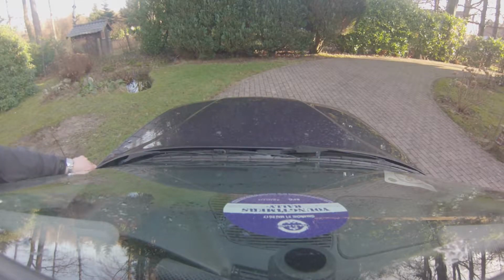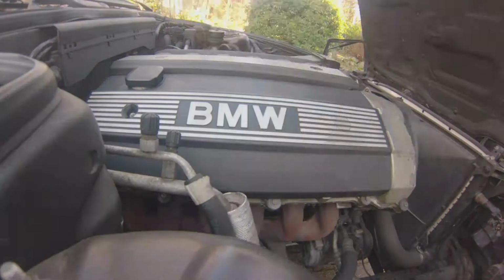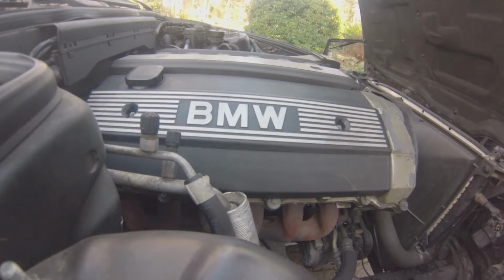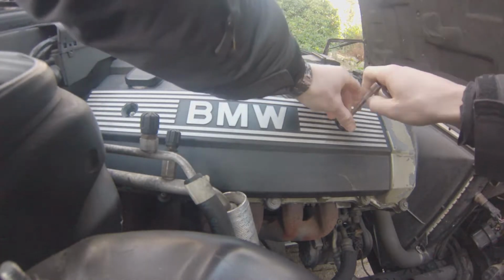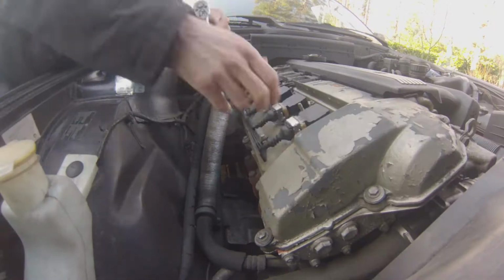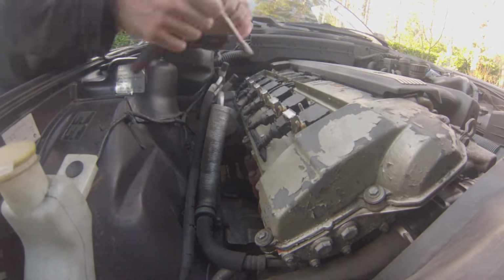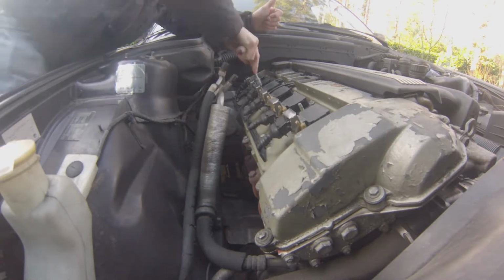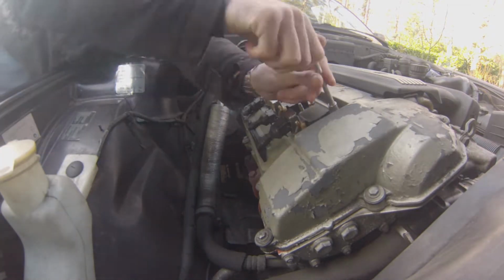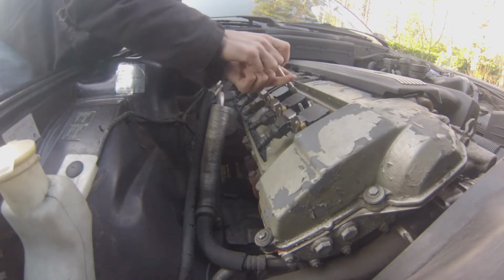Right, well, my E34 is playing games again. It's not so quick off the mark and has this kind of stuttering and hesitation when you leave at the traffic light, which is highly frustrating. You know how these engines deliver when they're in good health, so it's kind of coughing, which is not cool at all. So I thought I'd pull the plugs out and see what they have to say.